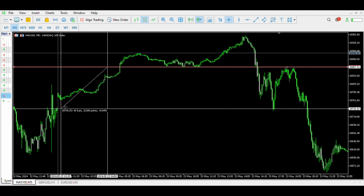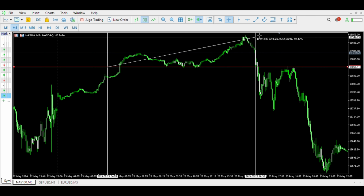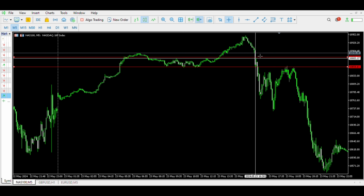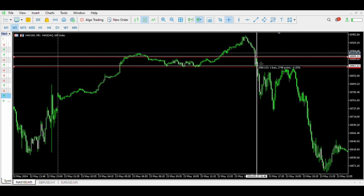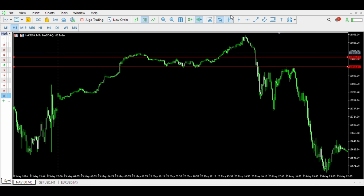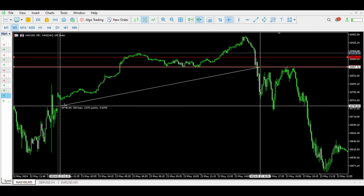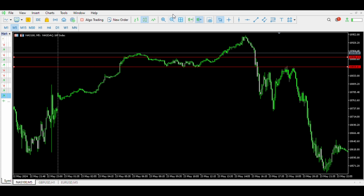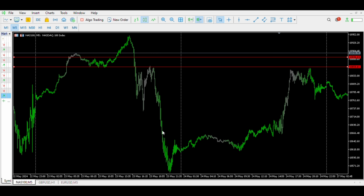a 100 pip move, yeah, and stop loss probably about there or so, or just actually above this flag with NAS 100, just above this flag there, and you're risking about 27 points to make 116 points. Okay, and as you can see, it went down a lot further.